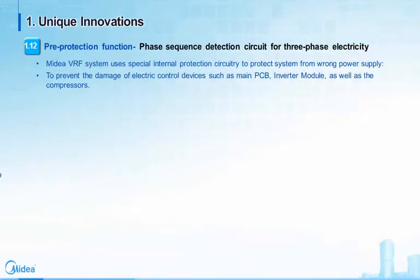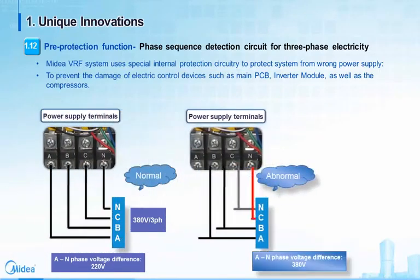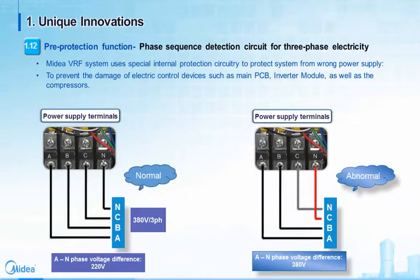Protection against wrong phase connections is fitted as standard in the outdoor PCB, protecting all the electrical components from damage in the event of accidental wrong phase wiring.